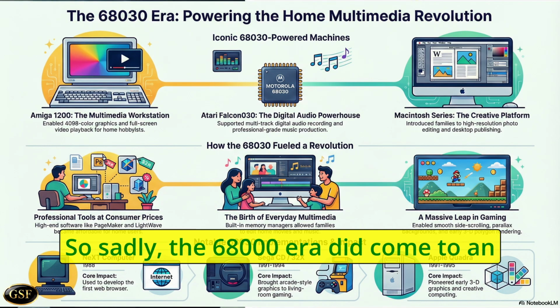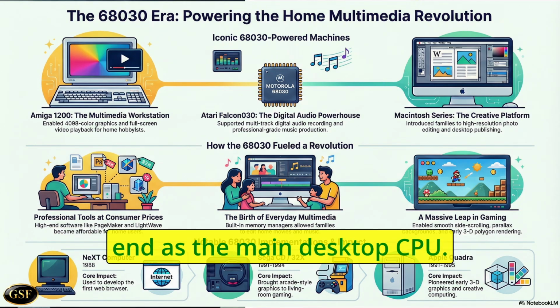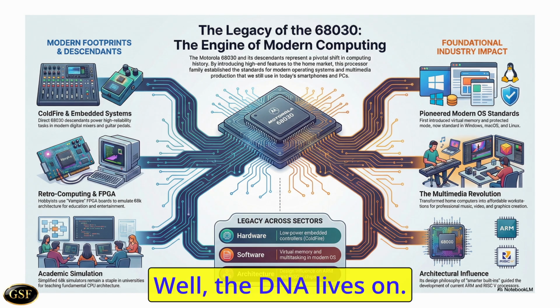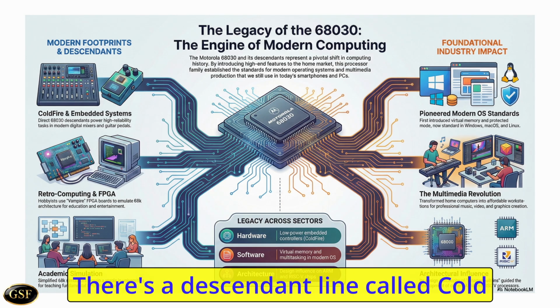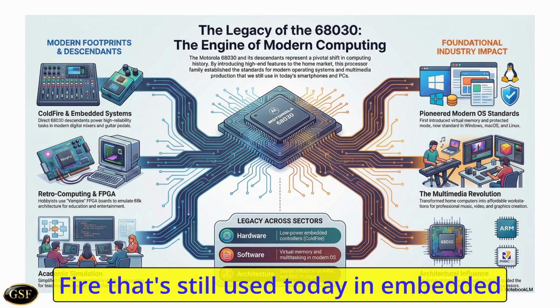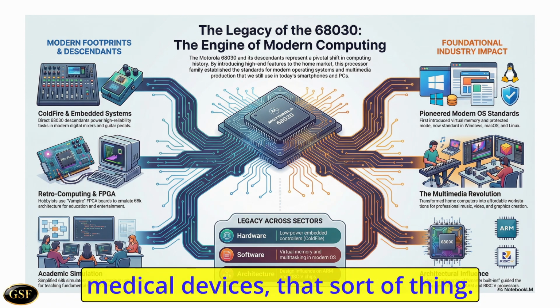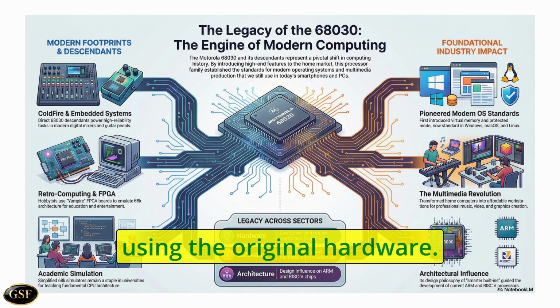So sadly, the 68000 era did come to an end as the main desktop CPU. But where are they now? Well, the DNA lives on. There's a descendant line called Coldfire that's still used today in embedded controllers, industrial equipment, medical devices, that sort of thing. And I know people are still using the original hardware.